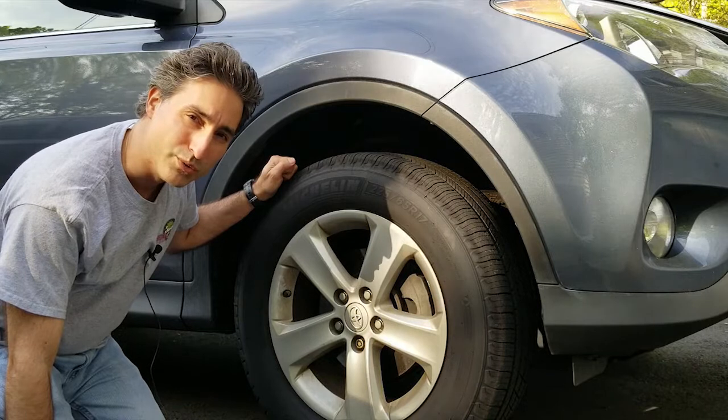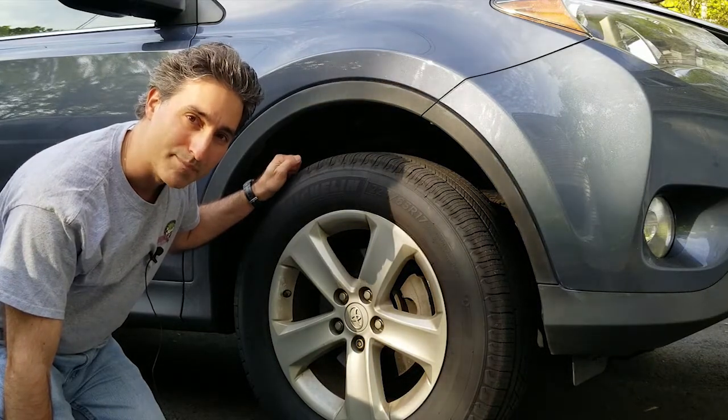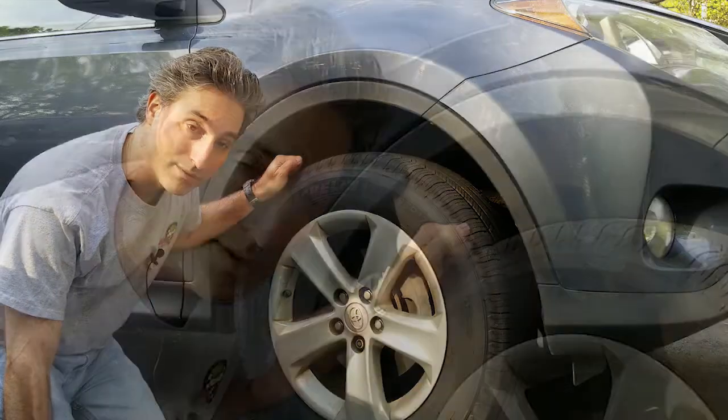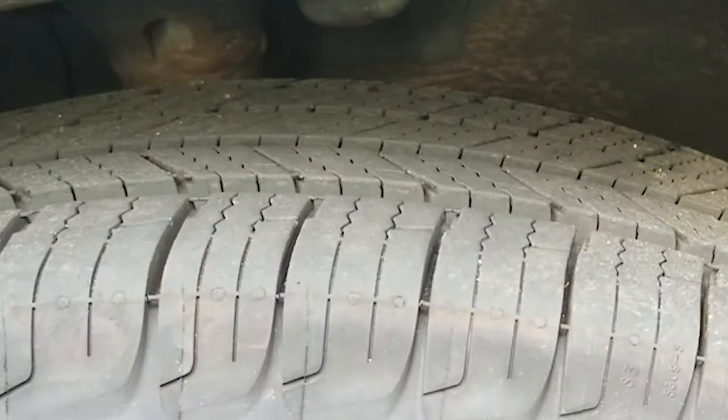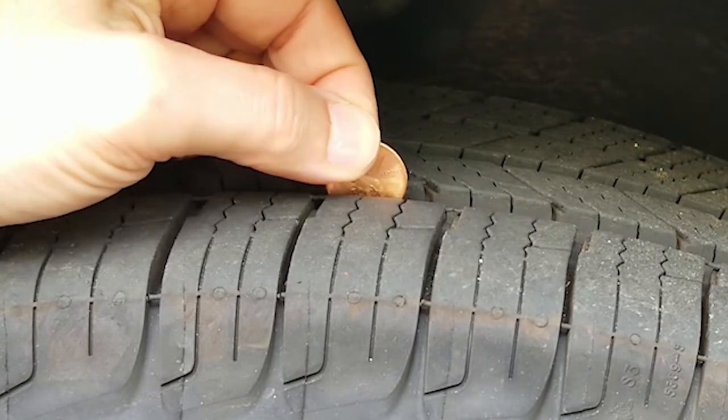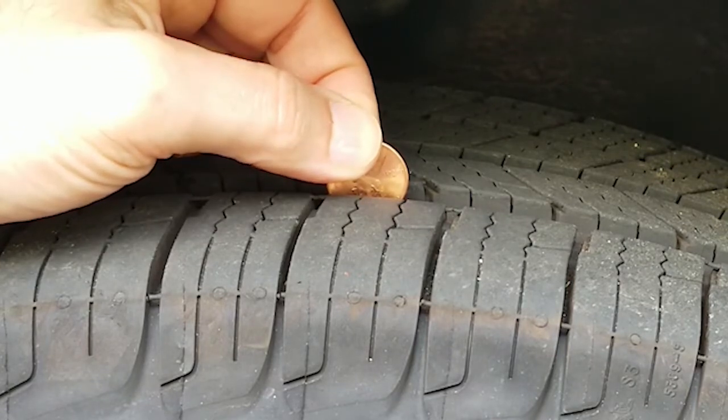So like our shoes, tires can wear out over time, and they can cause you to slip at the worst possible time. So, here's a quick visual inspection technique using my buddy Abe. Insert the penny into the tread. If the tread fails to touch Lincoln's head, it's time to shop for new tires.